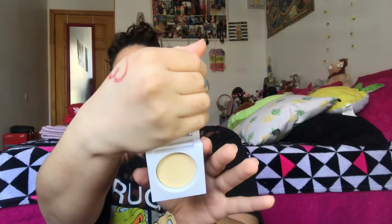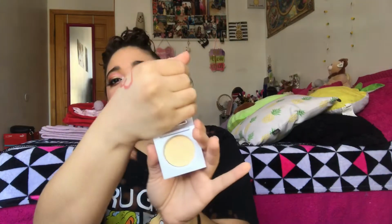The really cute packaging. I'm obsessed. Oh, it has a little mirror. I don't really use banana powder much. I just never was into it. I never bothered to get it. I was just so used to, and I still am so used to, translucent powders that I never really got into banana powders. But I would definitely try it, see how it works.